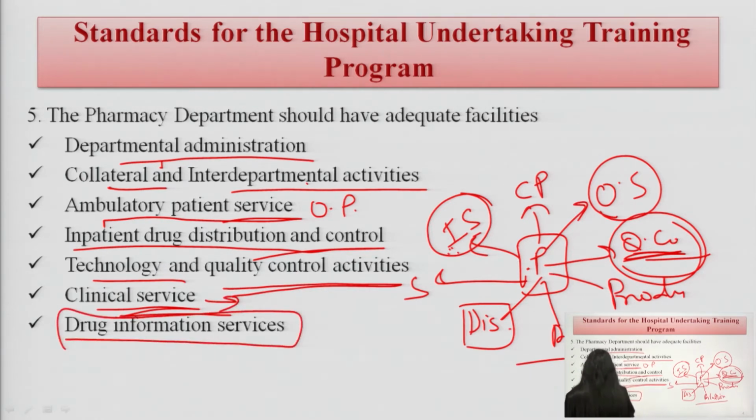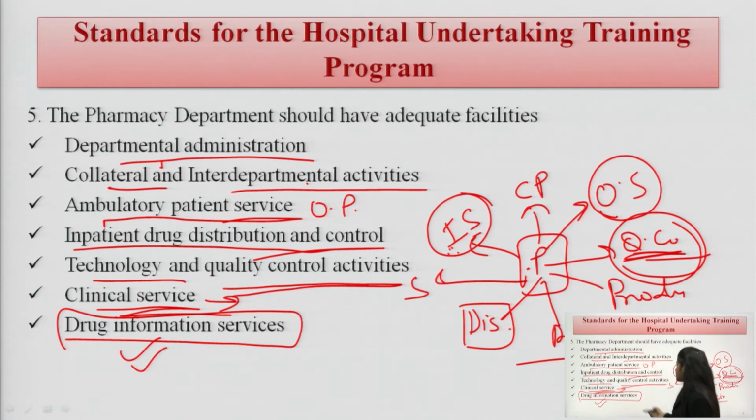And in some of the previous lectures, I have also discussed the drug information services. These services are given by the drug information center, and the pharmacy is collaborated with it. Pharmacy professionals are working in it. They give the information regarding the query from any of the persons and they answer it. So drug information services is also part of the pharmacy department. These basic facilities should be there while any hospital is undertaking a training program.